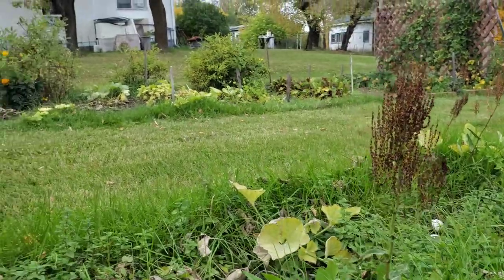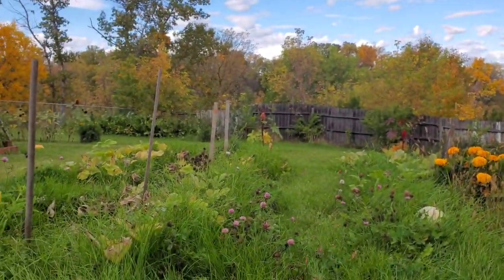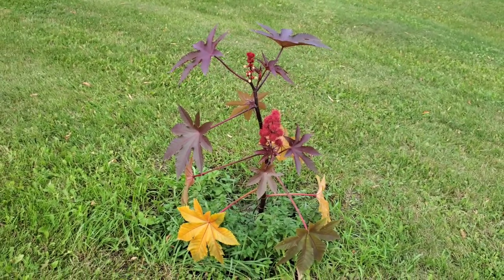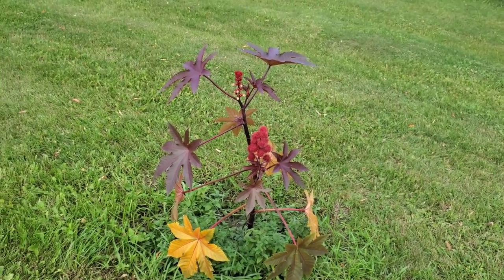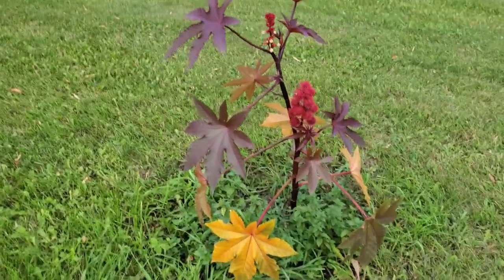Let's check out the peppers, a couple more tomatoes, and some flowers. These are castor beans. They didn't grow as tall as they have in the past. We had a weird, very dry, no rain summer. Very hot. It was very hot and dry. Love the color though. That color is gorgeous.